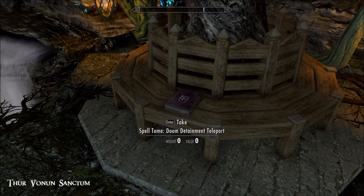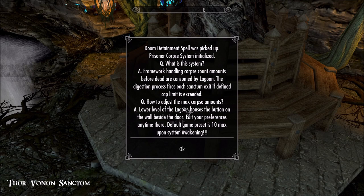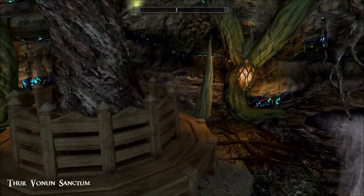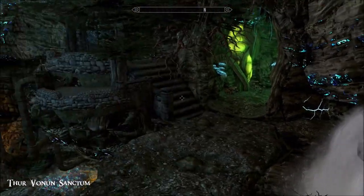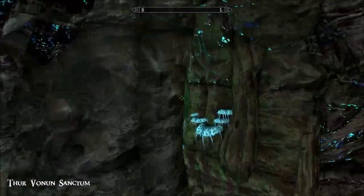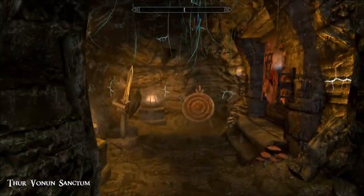Okay, detainment teleport. Prisoner corpse system initialized. What is this system? A framework handling corpse count amounts before dead are consumed by a lagoon. The digestion process fires each sanctum exit if defined. What? Oh, I've no idea what that is about, but hey. Okay, let's move on, because there's a lot to look at here, and I don't want to get hung up on one aspect of it. Okay. Let's move on.